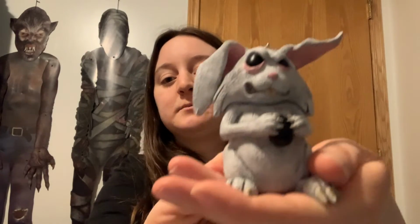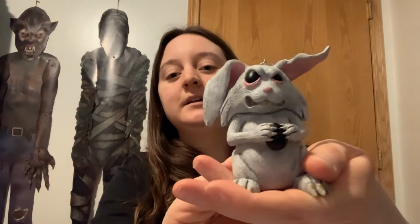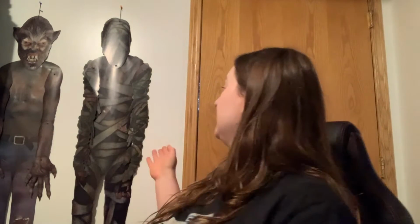the evil Easter bunny. As you can see, he has black eyes, and he has a black Easter egg, like his black heart. And he has one ear that's kind of crinkled and one that just hangs like it's supposed to. I don't think I've ever seen a rabbit with an ear like this. That might be bad. Might want to take it to a vet. And of course, I am also joined by Naja the mummy and Unnamed Wolfman.